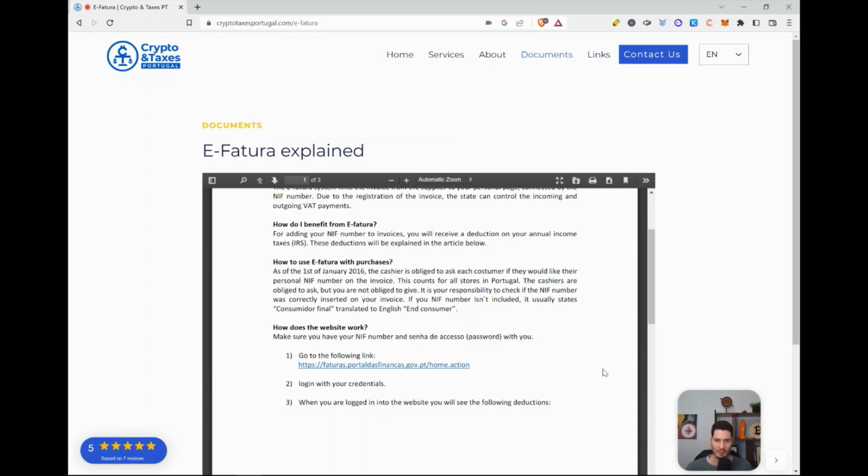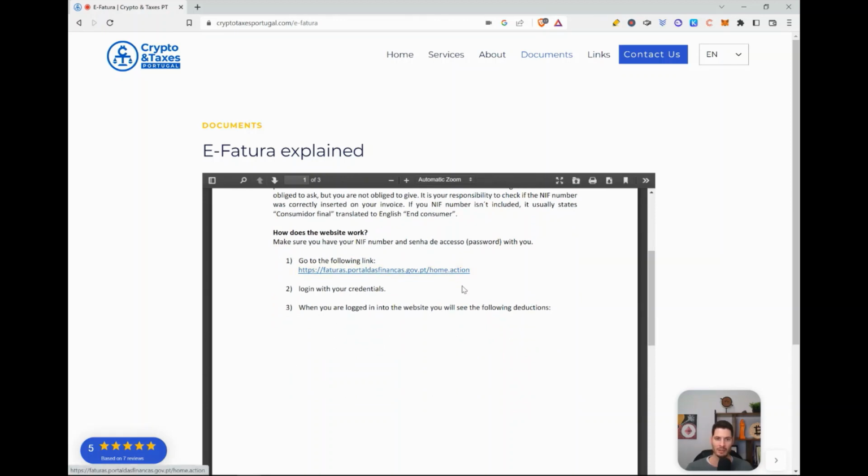So how does the website work? Make sure you have your NIF number and your senha de acesso, so your password, with you. This is the fiscal number of Portugal and the password to access your fiscal number through the Portuguese website, either Portal das Finanças or E-fatura. You can go to the link here below.